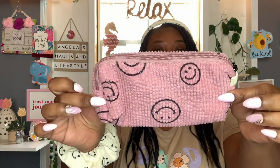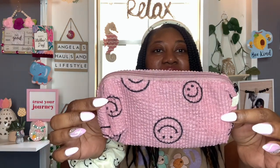So first I got this one, this cute little cosmetic bag with the smiley faces. It actually goes with my little hair tie here and my headband and my t-shirt. So cute. And the zipper works nicely. So here is the inside. The inside is made of cloth as well, and you can fit so many different items in here. This one I probably would use to keep my lippies, or maybe my facial tools, my facial brushes, or cotton rounds, cotton balls, Q-tips, things of that nature.